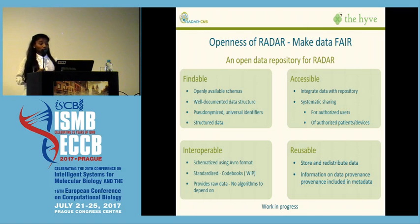And to make the data interoperable, Avro plays a huge part. Avro is really interoperable. It is human readable because of the schema, and it's also machine readable, so you can basically use it in any environment you have. We are also trying to follow some codebooks, using some of the standards that are actively used in remote patient assessment. RADAR also helps you to collect raw data, so I would argue that it also provides interoperable data where you don't really have to depend on any algorithm from external parties.